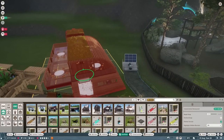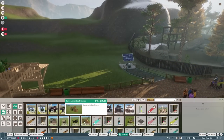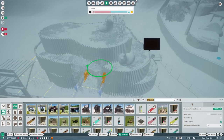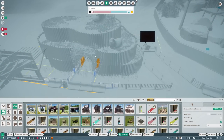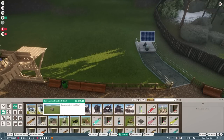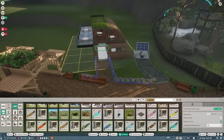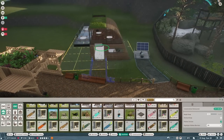I didn't think we needed to use glass for the floor. That's not super conservation-y. Well, I suppose it's not eco-friendly as it's conservation. Oh, wow, this is cool. Wow, oh, that's an entrance. Wow, there's so many good blueprints now. It's amazing. I think I'm going to start to build out a restaurant using this as a basis.